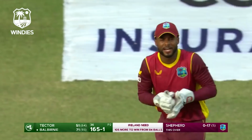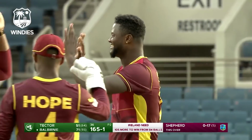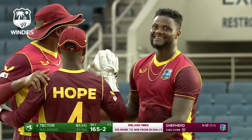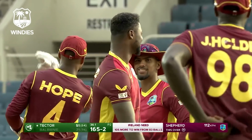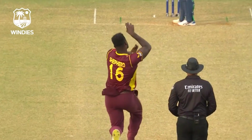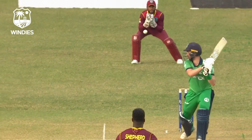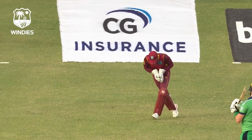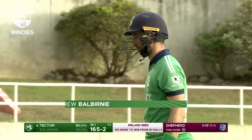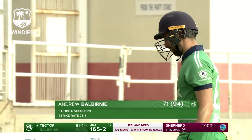A little cutter, I think, and Balbirnie walks. Excellent breakthrough and good variation, I think, from Shepherd. Yeah, much needed wicket for West Indies. Just playing a rush at being nowhere close to that. Balbirnie, and a nice cutter in the end. You see Shepherd with the reward of Balbirnie's wicket. He goes for 71. Ireland 165 for 2.